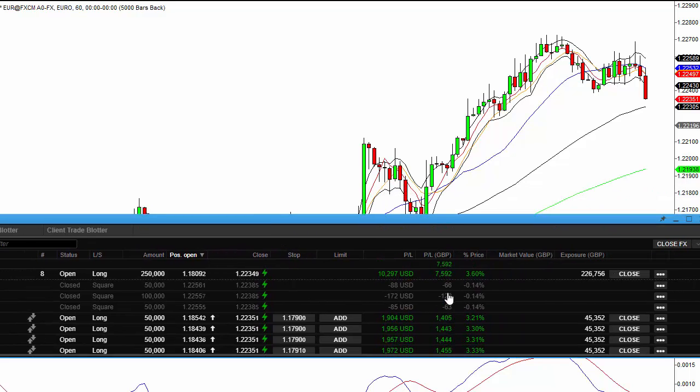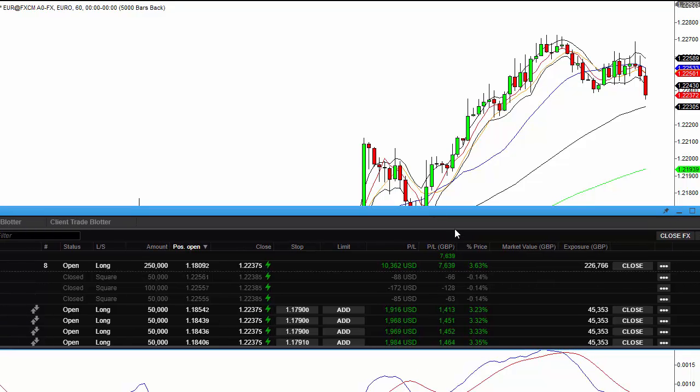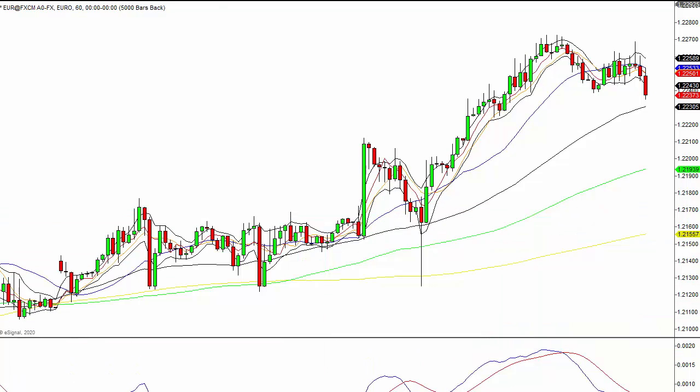So we trailed that stop up to 122.40. I've had a bit of slippage there because of slightly wider spreads, probably, because it's been such sticky price action today. Whatever that works out at, 120, 180, 190, 250. Yeah, I said it was going to be a bit less. The original risk was about 300 or so. So by trailing that stop up, it's meant a smaller loss so far today. So a bit of a tedious, boring day today.